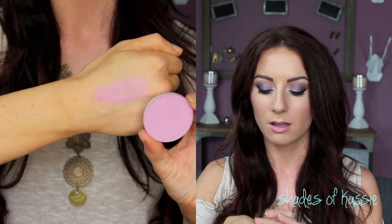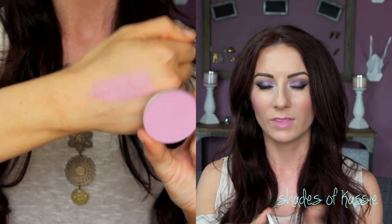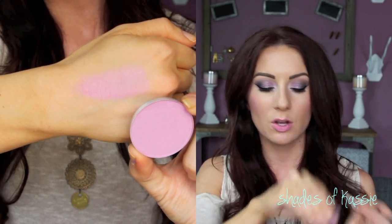The next one I'll just show you is the Full of Joy. This is a frost, so it's going to be a little bit more of a shimmery, frosty finish. This is a very light lavender, like a lavender pink, very cool tone. This one's a little bit more difficult to pull off, but it is beautiful. Full of Joy, really pretty frost.